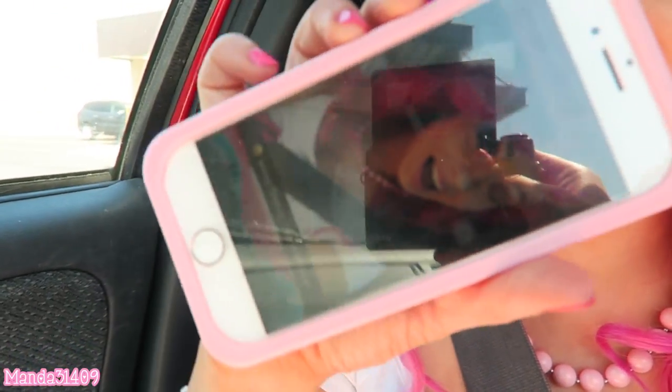Oh, I didn't show you guys. Did I tell you about the Snapchat filter? I think I did. But here's the little, I don't know if you can see it, but there's a little Snapchat filter. I'll insert a photo of it so you can see it better.